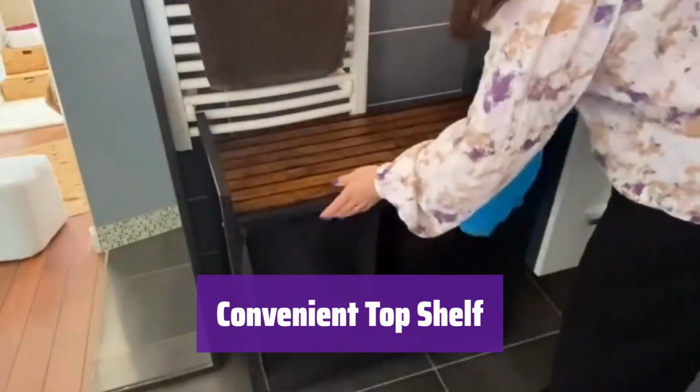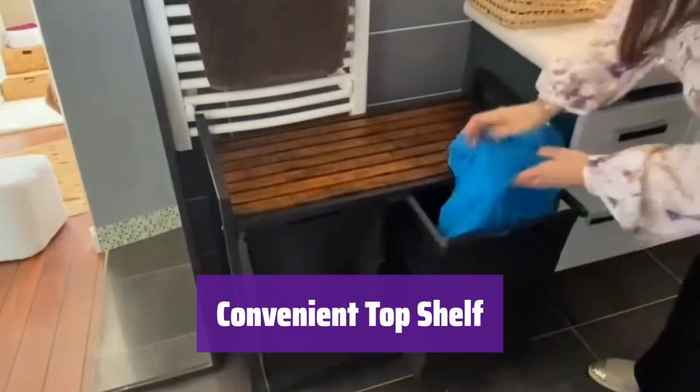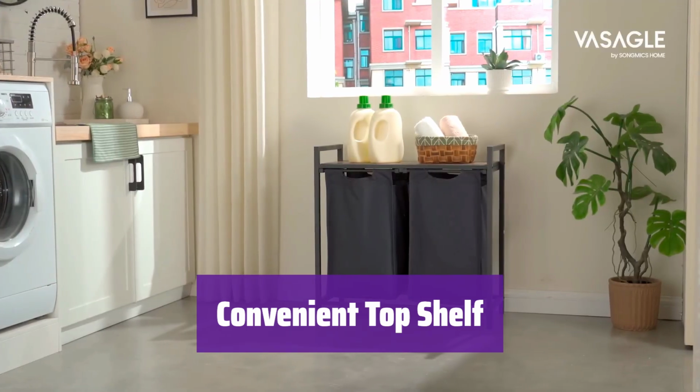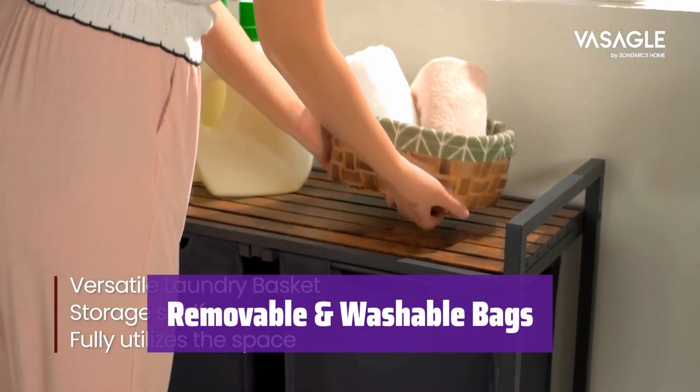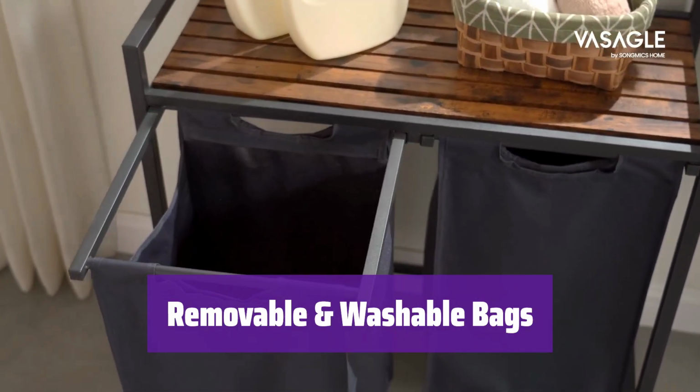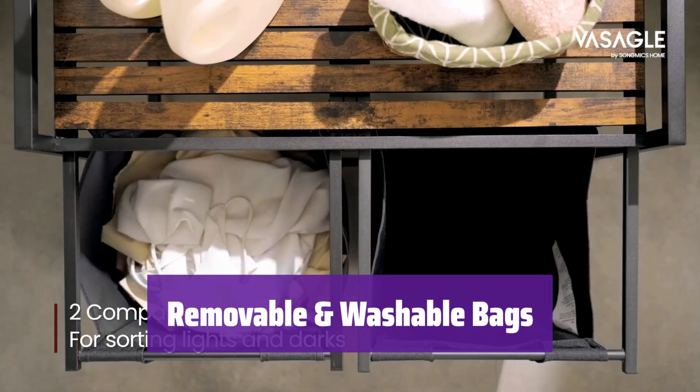Need extra space? The top shelf provides a convenient spot for organizing or displaying items. Its slatted design also promotes airflow, reducing odors. Say goodbye to dirty bags. Each removable bag is supported for stability and easily detaches for washing. Keeping it clean has never been simpler.